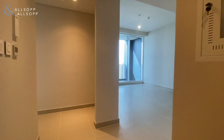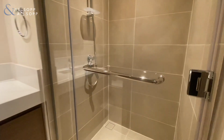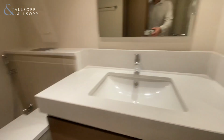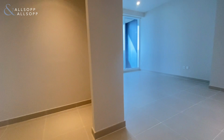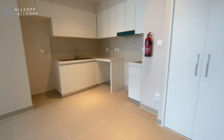Today we have a two-bed apartment available at Harbour Gate. First on the left, you've got the guest bathroom. Standalone shower in here, sink and toilet. And then we come into the living room and kitchen area. So, open plan kitchen.